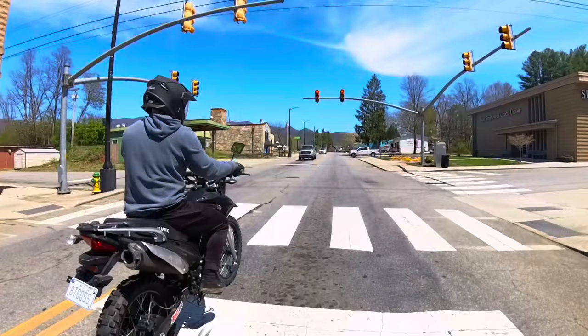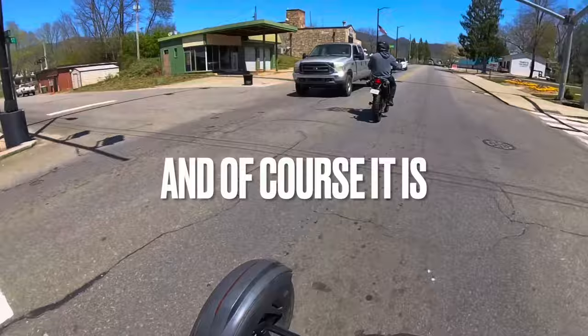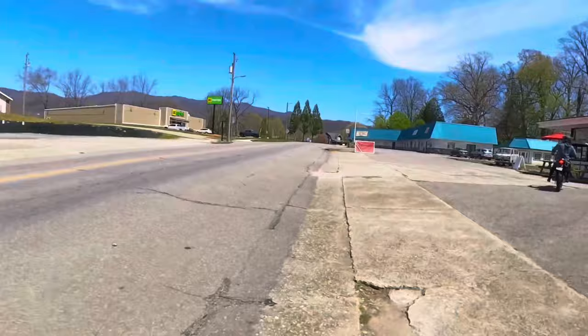Now we're stopped. Audio should be fantastic at this point. Check out the old gas station here on the left. And the police department is all rock. Oh, I guess we're pulling into Frankie's Doghouse.